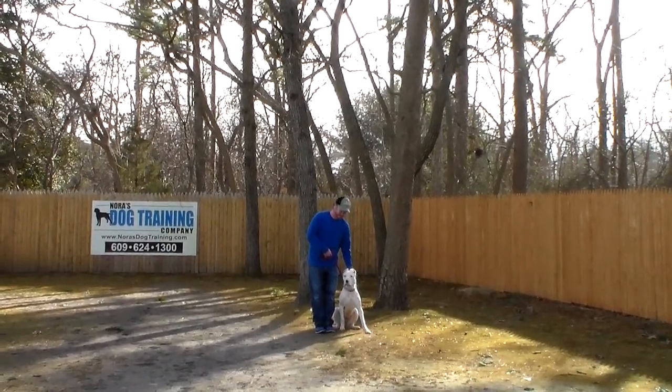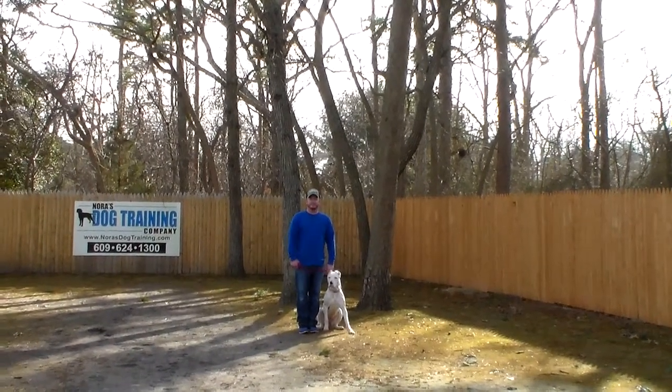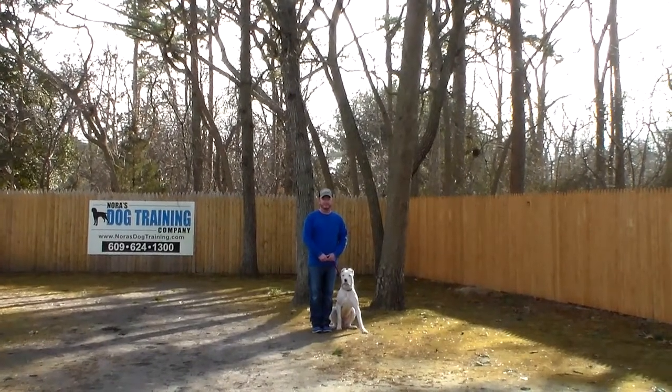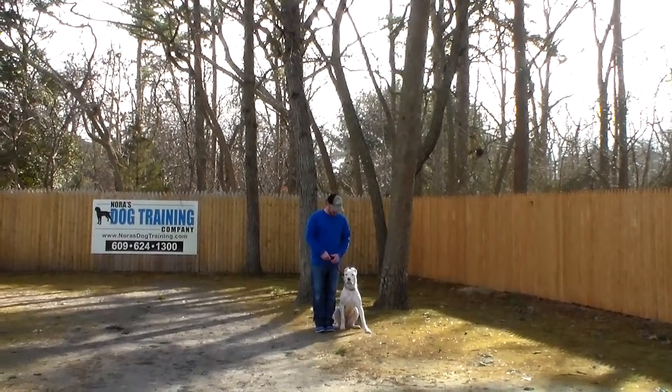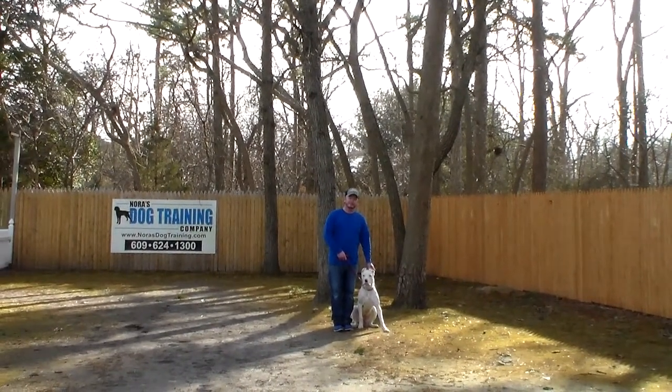Now, if you notice, Blanca is sitting very nicely at Rich's left, which is where all of our obedience training is done. And the first exercise that they're going to demonstrate for us is heeling. Heeling is proper leash walking without dragging you down the street, and the command is Blanca, heel.